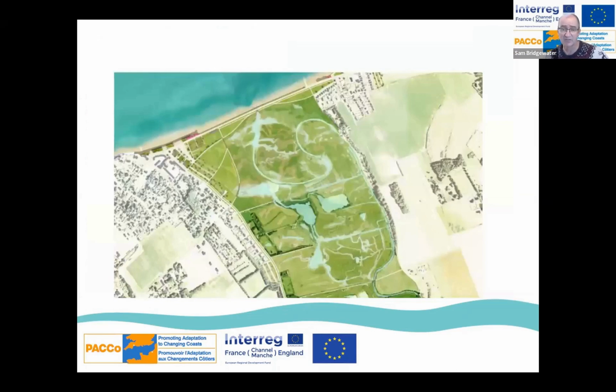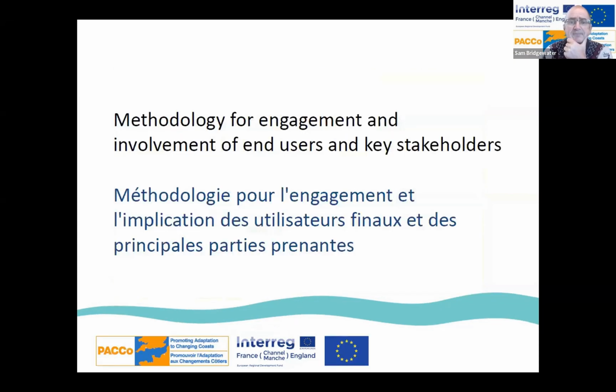In both the Otter and the Saâne Valley, there's a lot of emphasis on trying to make this scheme work for nature as well, to allow natural processes to reassert themselves, to create new habitat and improve the water quality and the environment. And that's an artist's impression of how it might look in the future. Neither of these schemes are perfect, but they are probably the best compromise we're able to get.